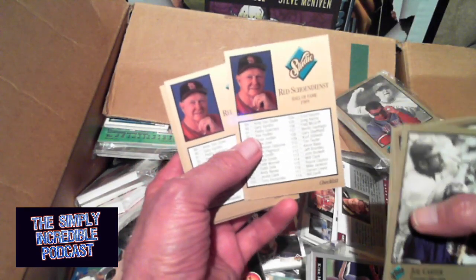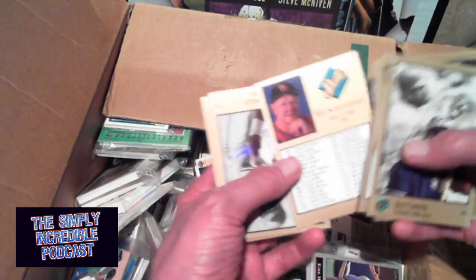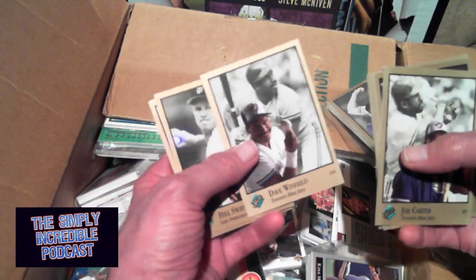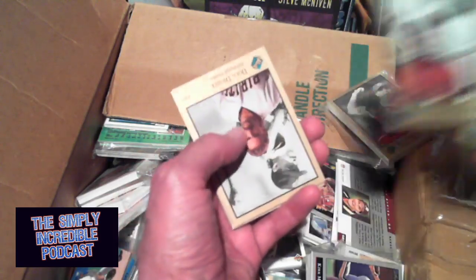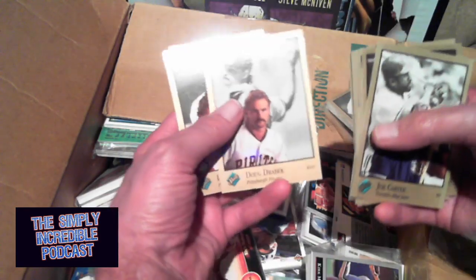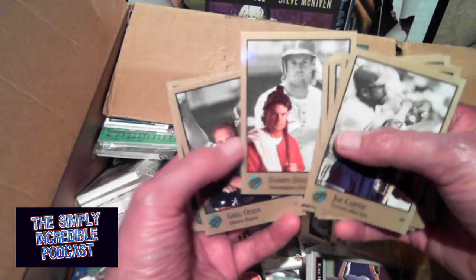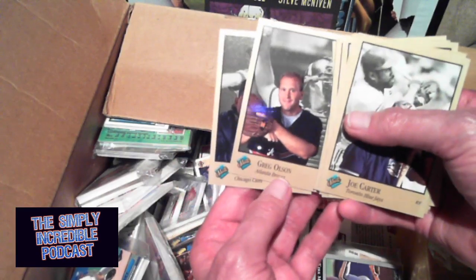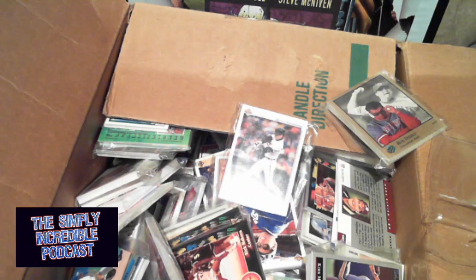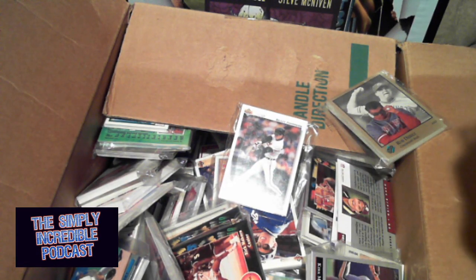Checklist. Red Schoendienst. Legendary St. Louis Cardinals player back in the day. Then became a coach. Another Winfield back with Toronto. The Wizard, Ozzie Smith. Always liked Ozzie Smith. Dutch Dalton, he passed away last year, or earlier this year. Yo, Greg Olson and Mike Morgan. I think that's going to be the best pack of the whole thing, I believe.